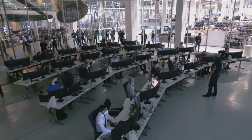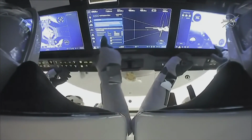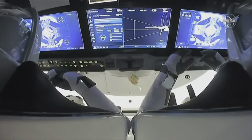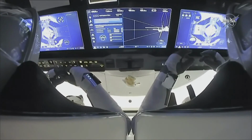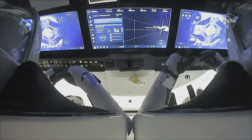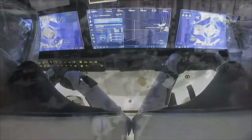Station Houston on 2, you are go for tool teardown. Copy, go, thanks. That's the call Kate Rubins was looking for. She is good to tear down her station. She was monitoring the arrival of Crew Dragon. And things will be picking up inside the space station for her. She's getting the hatch on the station side ready to be opened. She'll also start pressurizing that area known as the vestibule between Dragon and the station hatches.